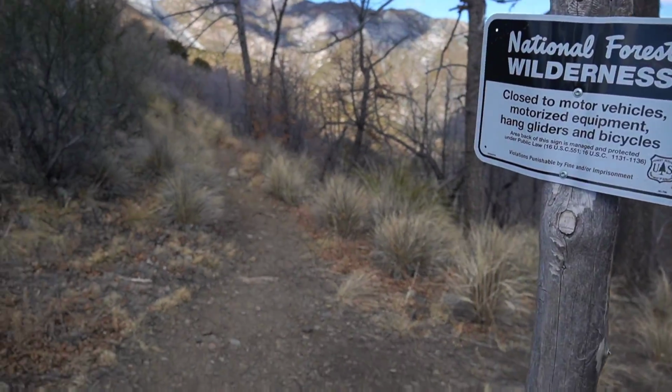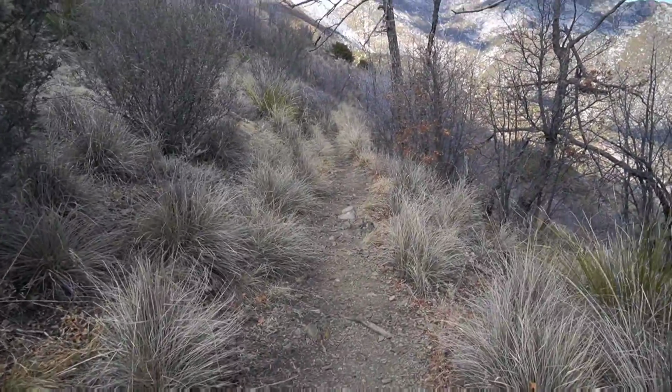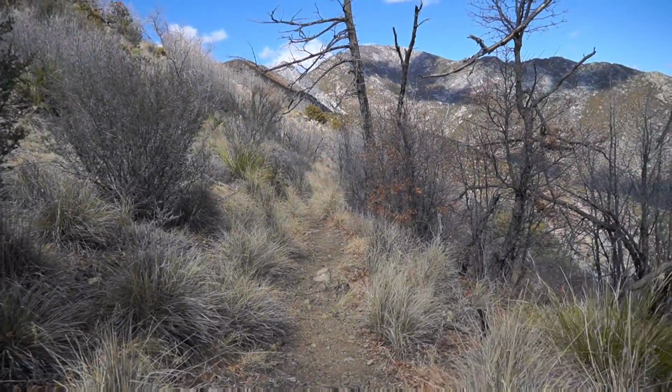Here we go into the wilderness area. It's amazing. Once you leave the National Memorial grounds, it's all really overgrown. They don't take care of it as much. But here you go. This means we're only 1.9 miles in.